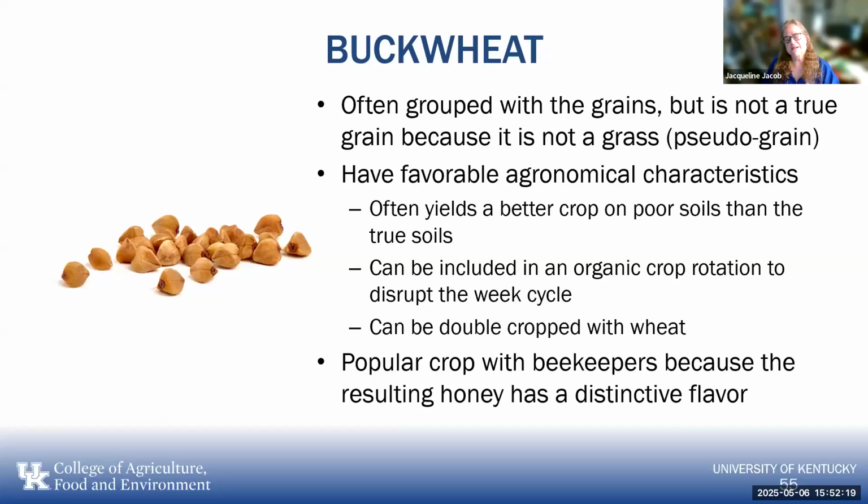Buckwheat is sometimes grouped with the grains, but it's not a true grain because it's not a grass. So they call it a pseudo grain. It does have favorable agronomic characteristics, which make it, for some areas, the perfect crop. It often yields a better crop in poor soils than the true grains. It can be included in an organic crop rotation to disrupt the weed cycle. It can be double cropped with wheat to use the land. And it's a popular crop with beekeepers because the resulting honey has a very distinctive flavor that many people like.